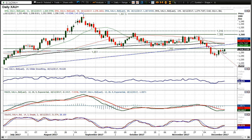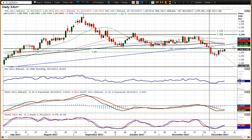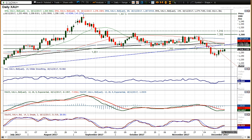And that old support becomes new resistance. It's interesting that we've had a couple of moves towards that and they have fallen over. Another little move going on today, but is this again going to be a move that falls over? I'd be saying that between 1260 and 1270 is a nice little selling opportunity. 1270 being these old lows here, but also around where this old uptrend comes in as well, so the underside of that old uptrend becomes resistance.